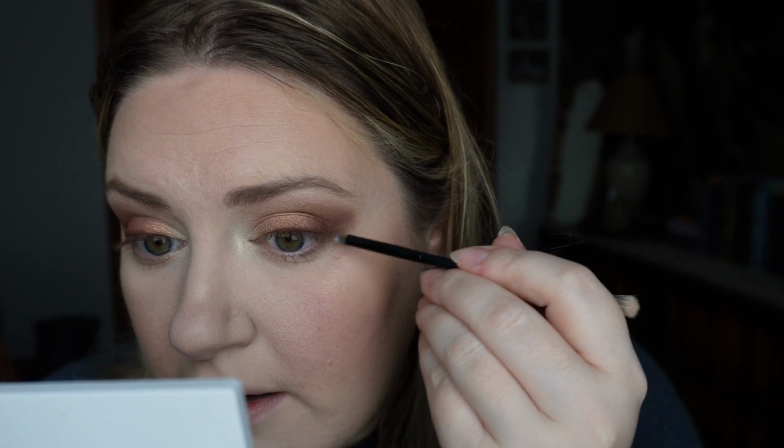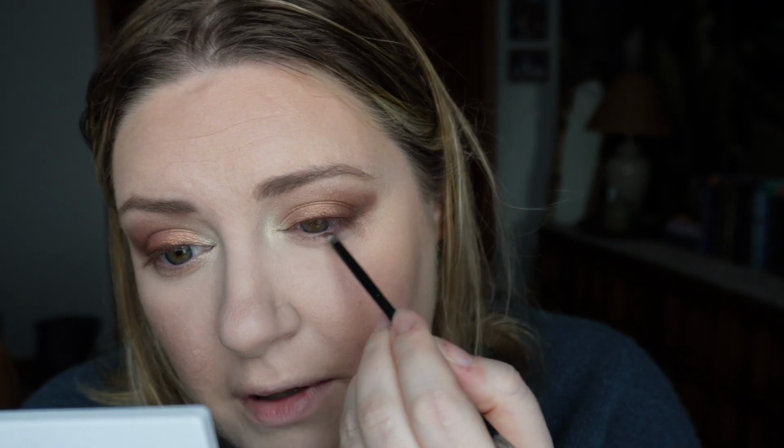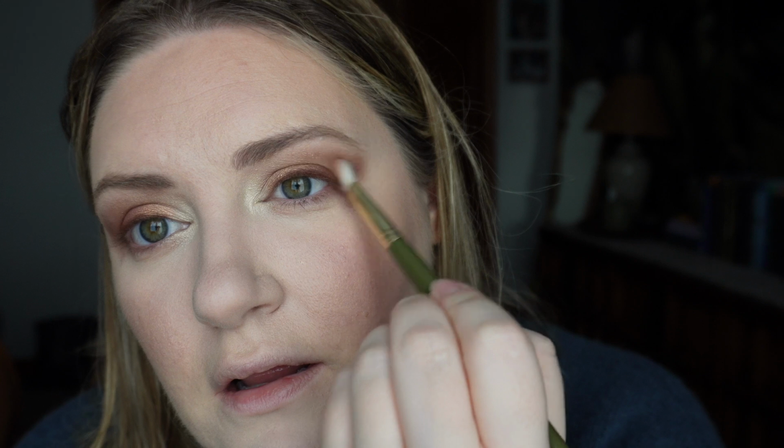Okay, now the question becomes, and I'm going to flick any fallout away, do I want to bring anything underneath? Maybe that crease shade, because it's not too dark, and I'll just bring it on the outer third, and whatever's left over, blend it in. Yeah, that's nice. Oh, I'm gonna have lots of thoughts. I'm gonna grab where we picked up that crease brush and just fix the shape out here.